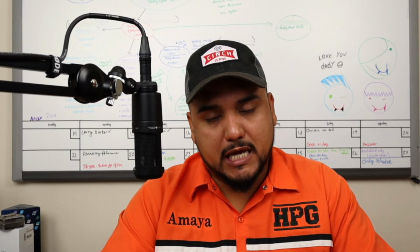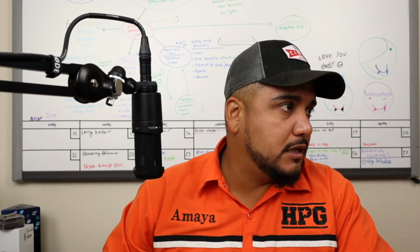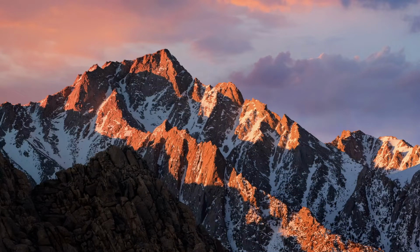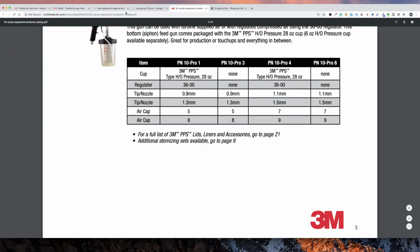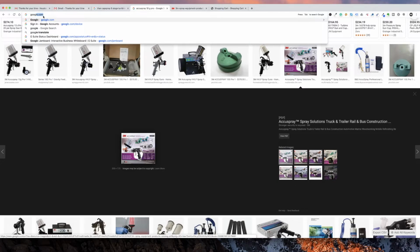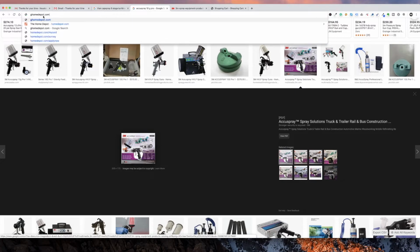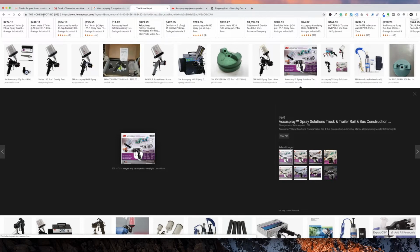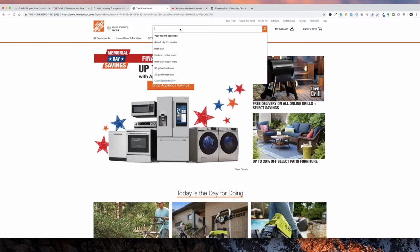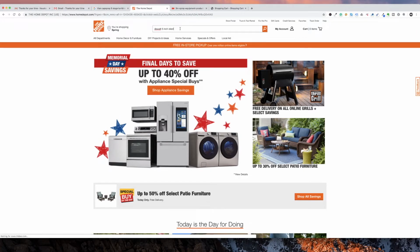Now, I have an electric DA. I basically got it from Home Depot. It's a little DeWalt. Let me show you real quick. It was like $80 when I bought it, but it might be cheaper. I think they're like 65 or something like that. It's made by DeWalt. And again, I don't know how to spell it. DeWalt 5-inch electric sander.